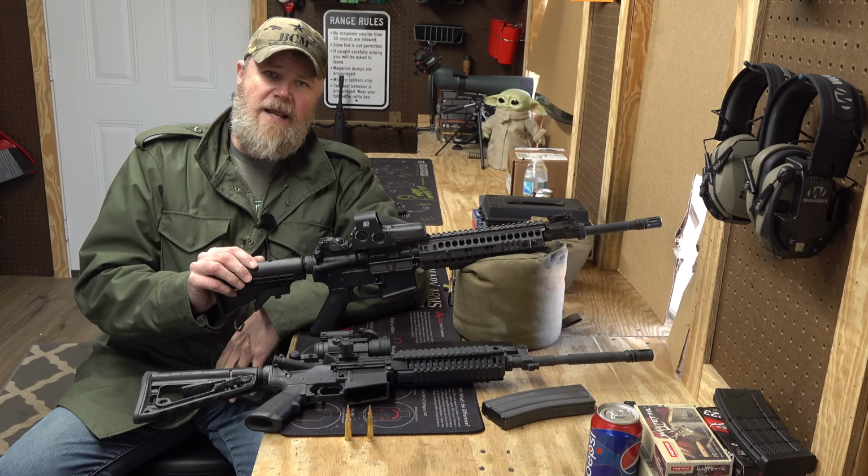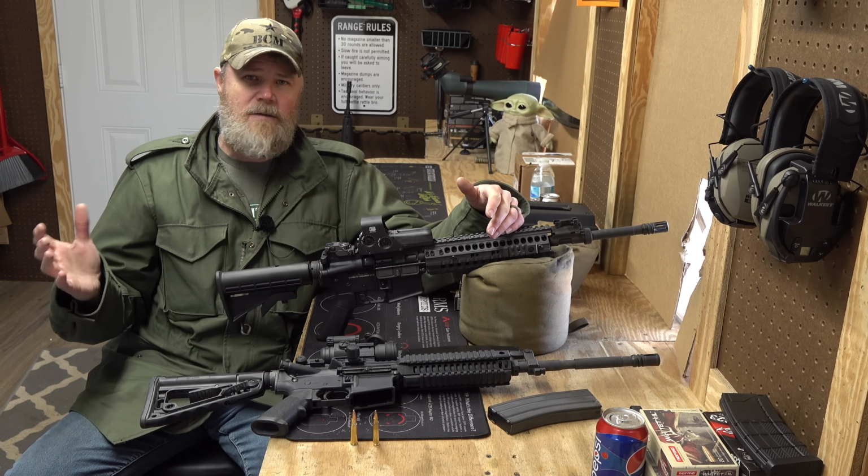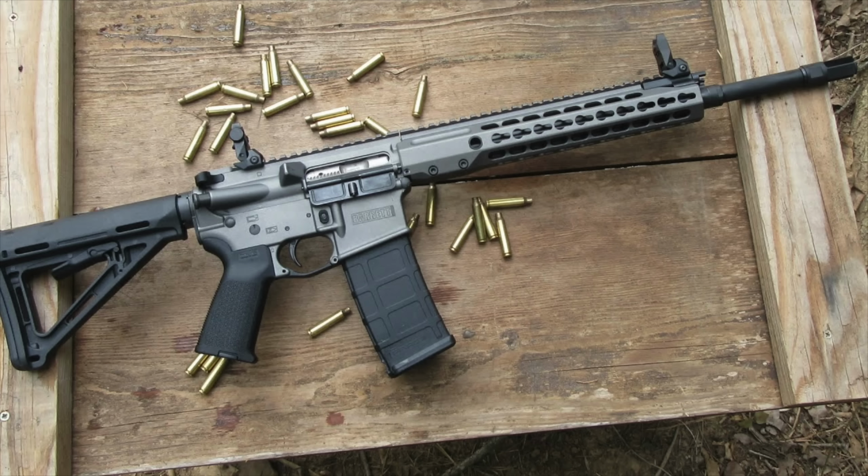The M468 died. Barrett tried to keep it alive with the Rec 7. This is a Gen 1 Rec 7 later. Current generation Rec 7s look more like your standard AR-15 with an M-LOK rail system on it. But it just kind of faded away.